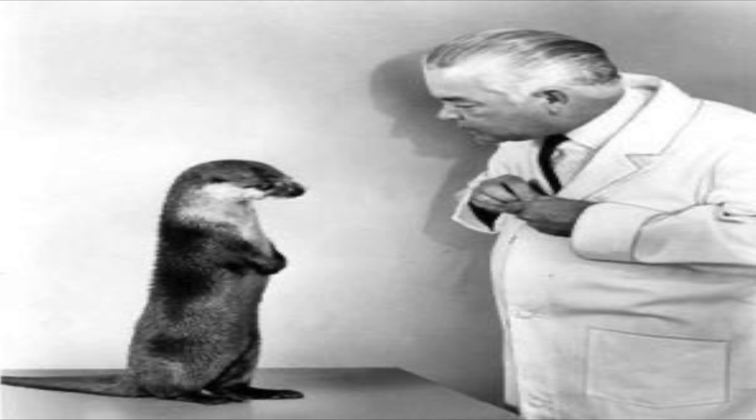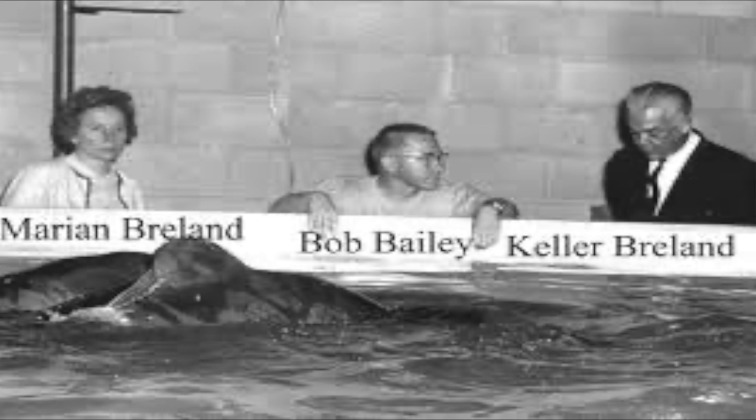ABE continued operation until 1990, with the assistance of Bob Bailey after Keller Breland died in 1965. They report having trained over 15,000 animals and over 150 species during their time in operation.